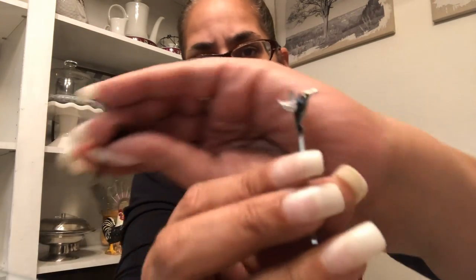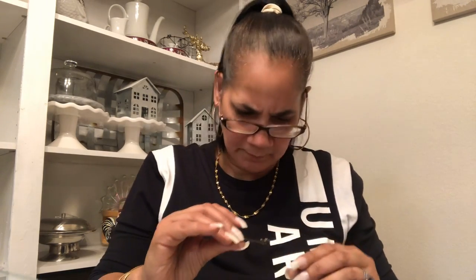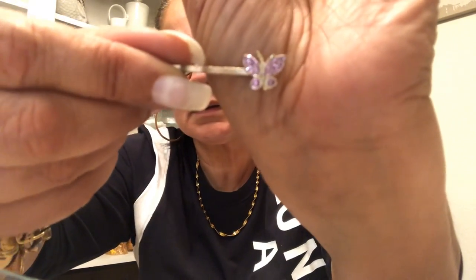More bobby pins. A bird. And two black plain ones. A whole bunch of bobby pins, y'all. Oh, God. Okay, this one's a lock. I'm just going to go through these. Ain't nothing exciting. A dragonfly. Plain ones. A butterfly. Every bobby pin in the store is in this bag. Two yellow ones.